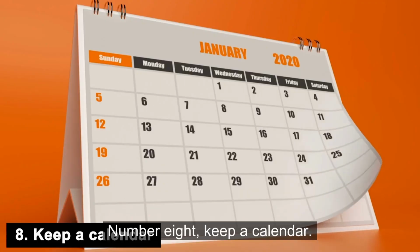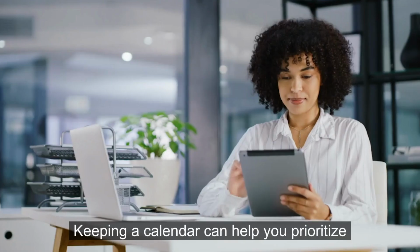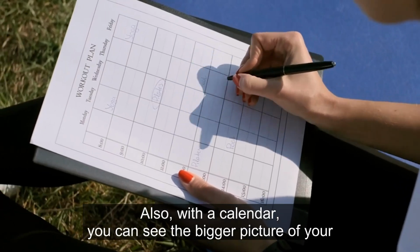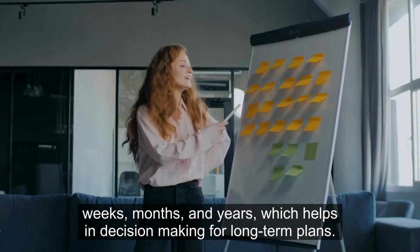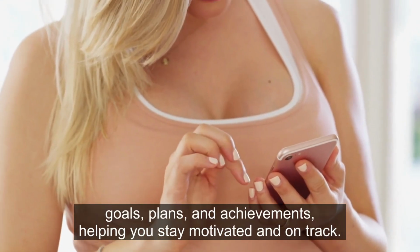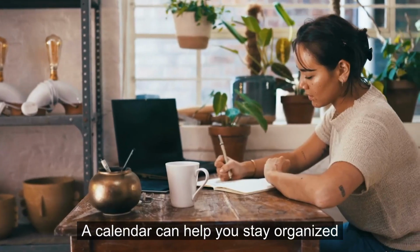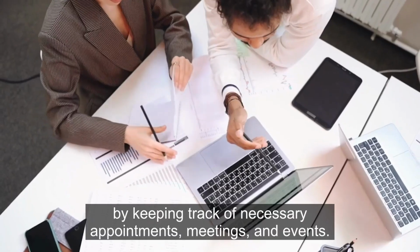Number 8. Keep a calendar. Keeping a calendar can help you prioritize your tasks by setting reminders, alerts, or schedules. Also, with a calendar, you can see the bigger picture of your weeks, months, and years, which helps in decision-making for long-term plans. Additionally, you can keep track of your goals, plans, and achievements, helping you stay motivated and on track. A calendar can help you stay organized by keeping track of necessary appointments, meetings, and events.